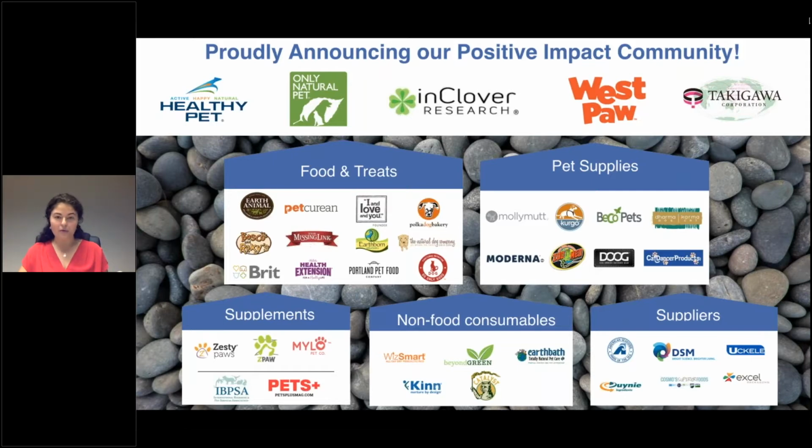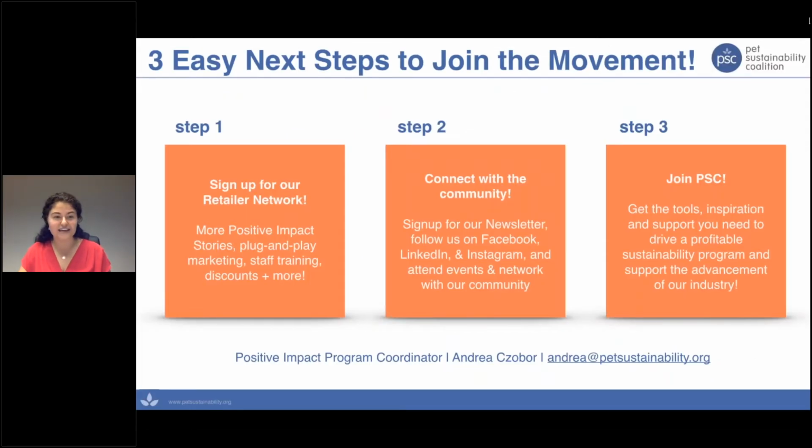In order to learn more about these other impact stories from all of other companies, as well as just learn about our community in general, you can, step one, sign up for our retailer network. This is where we are going to be innovating on positive impact stories, plug and play marketing, social media content and graphics, staff training, so that this information comes naturally to those who are in front of customers at your store, discounts, and many more on the community and the products that you love. Step two, following us on our social media platforms, signing up for our newsletter, as well as attending events and educational opportunities like this webinar, and joining our network within the community.